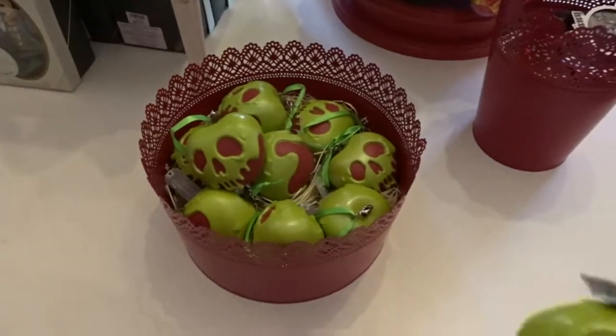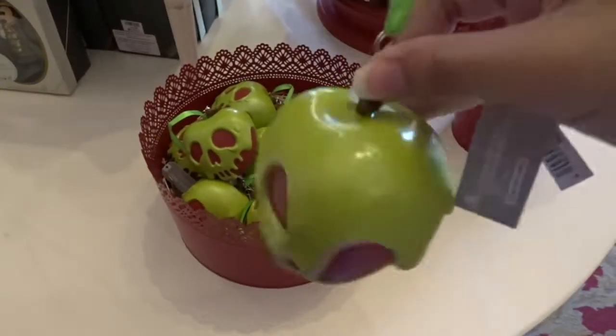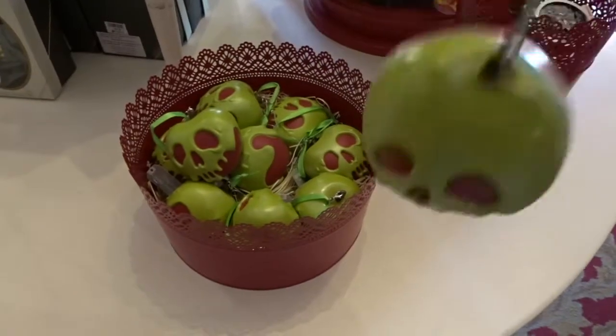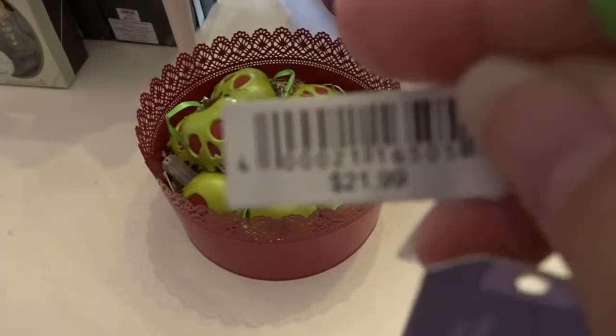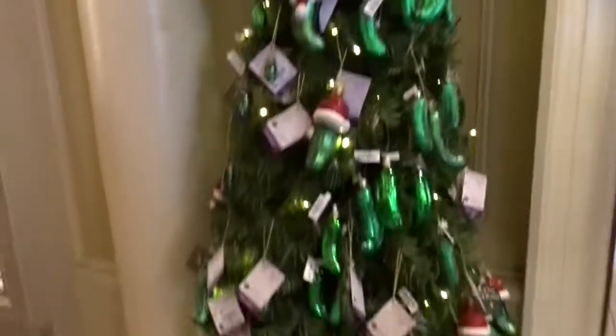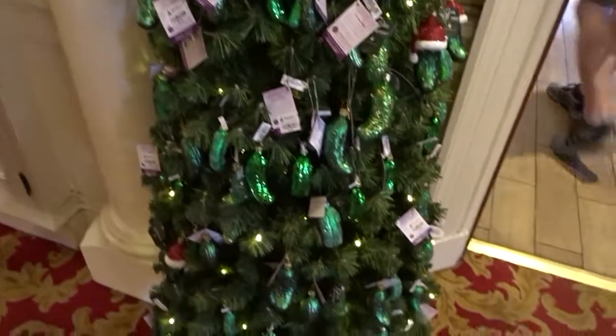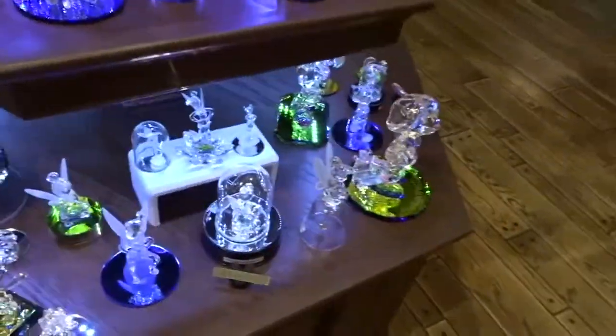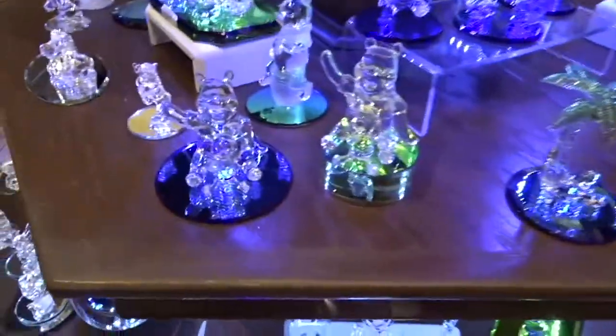Check out these ones. Those are so cool. Come on, $21.99 each. They're so cool. Y'all, they have a pickle tree. Pickle Christmas tree. All the pretty glass figurines, which I'm very scared that I'm gonna knock over.